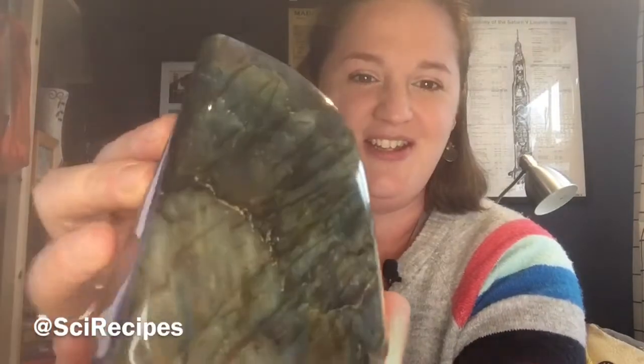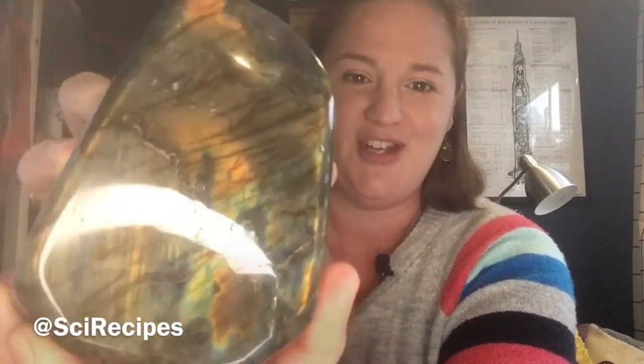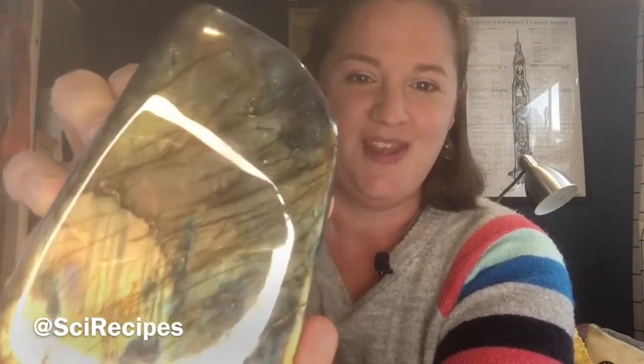And then this rock here, can you see this? So this is called labradorite, and hopefully you can see it changing light as I wobble it around. This is a mineral from Madagascar, and I love being a geologist. I spent a lot of time travelling around the world in search of really cool volcanoes and really cool fossils, and I wanted to create a blog to try and share that.